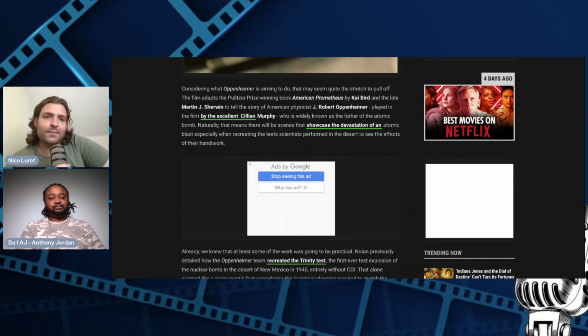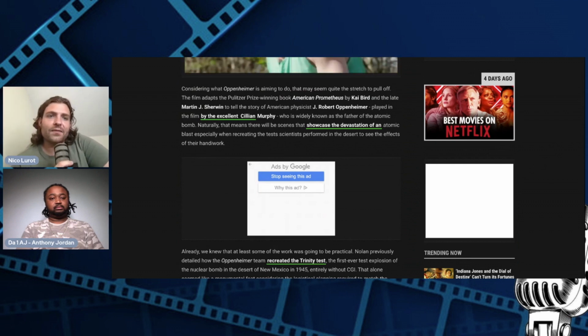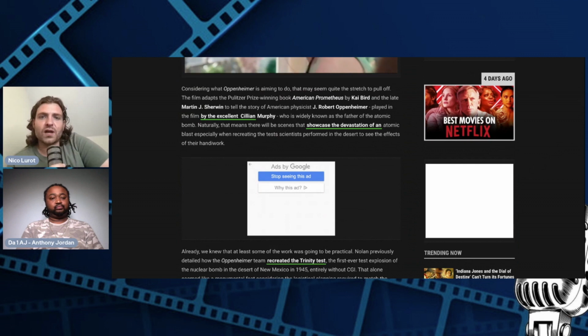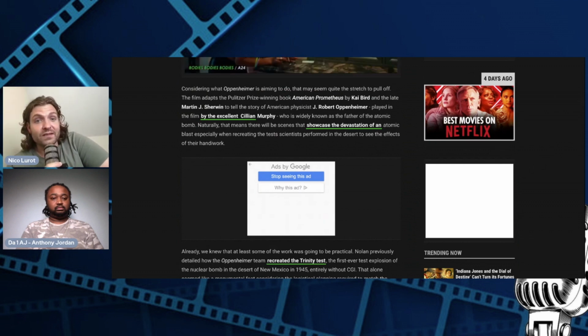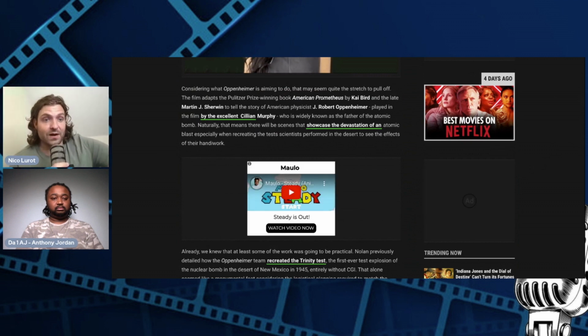The film adapts the Pulitzer Prize winning book American Prometheus by Kai Bird and the late Martin J. Sherwin to tell the story of American physicist J. Robert Oppenheimer, played in the film by the excellent Cillian Murphy, who is widely known as the father of the atomic bomb. Naturally, that means there will be scenes that showcase the devastation of an atomic bomb, especially when recreating the tests scientists performed in the desert to see the effects of their handiwork.